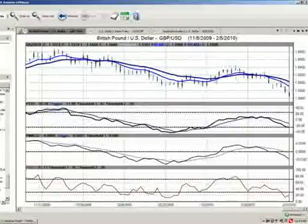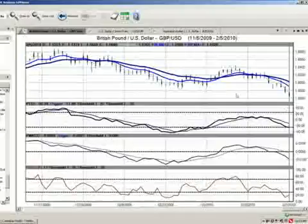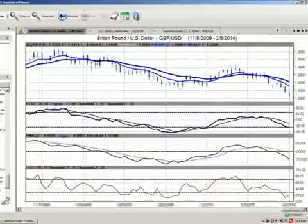Now, looking at our final pair, the British pound US dollar. We can see we've also crossed over. We've had a number of crossovers here on the British pound. There's been a considerable amount of volatility on this pair. However, the primary trend again remains to the downside. The initial crossover from Vantage Point took place in the 166 range. We've now closed the week at 156.40.